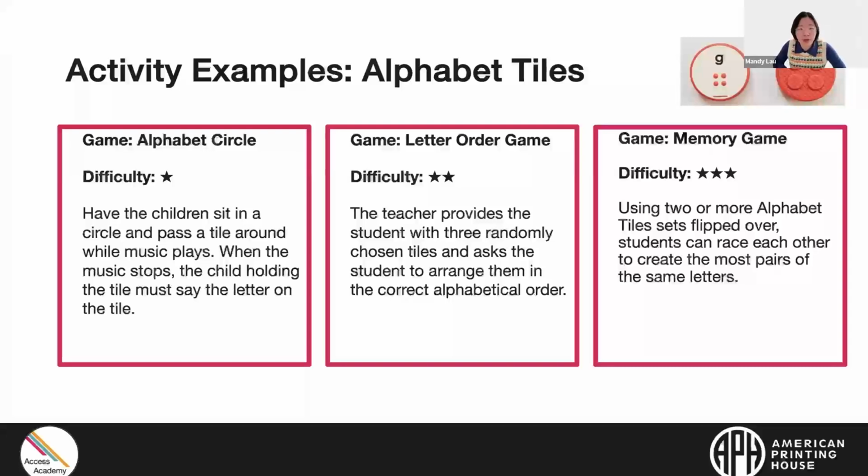So now I would like to give you just some examples for the alphabet tiles and number tiles for different difficulty levels, so you can get an idea of how to apply them in your classroom or in other settings. Game: Alphabet Circle, difficulty 1. Have the children sit in a circle and pass the tile around while the music plays. When the music stops, the child holding the tile must say the letter on the tile.